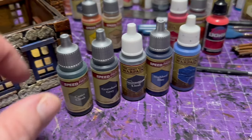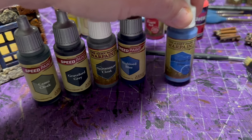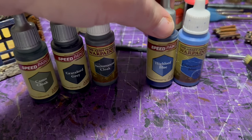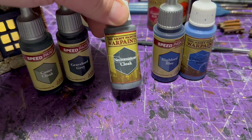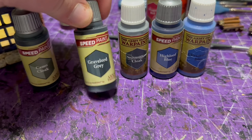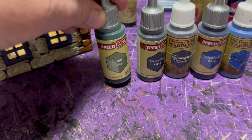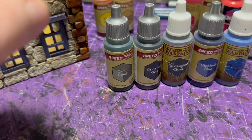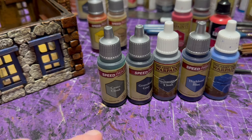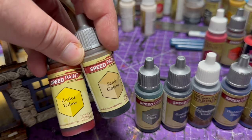And I decided, at first, to go with a blue color for my window. So I used this ultramarine blue here, this High Lord blue, which is a speed paint. That's the Necromancer cloak, Graveyard gray, and this camo cloak. These are all speed paints now. I've been using a lot of speed paints to paint my houses and do weathering and stuff like that. I really like the speed paints.